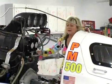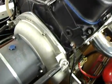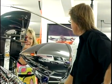So tell me about the motor. What do we got in there? It's basically a Chevrolet motor. Got a 1471 blower. I've never seen this in no Chevy I drive. No, you won't find this in the typical pickup.